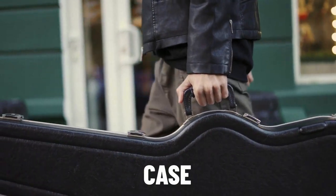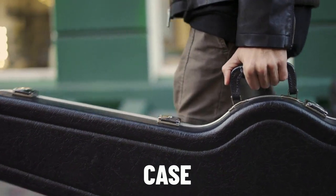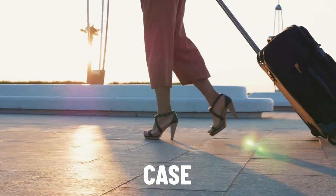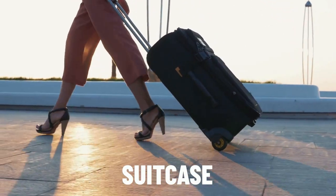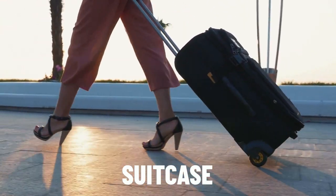Our next container is a case. Repeat after me. Case. A case is a container to keep something safe in. There is also suitcase. Repeat after me. Suitcase.